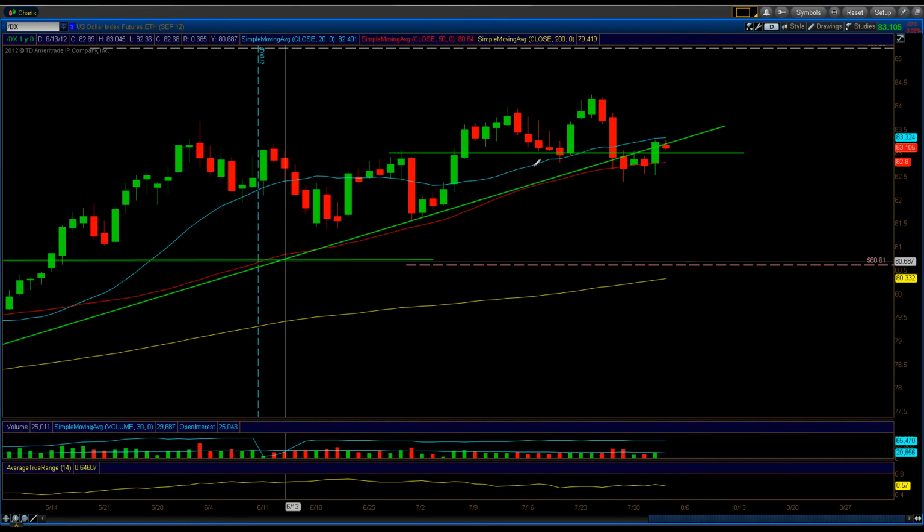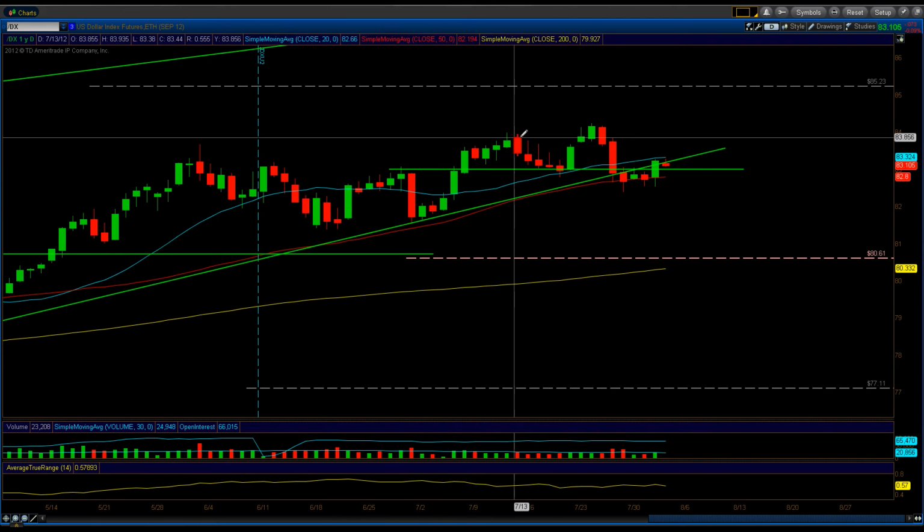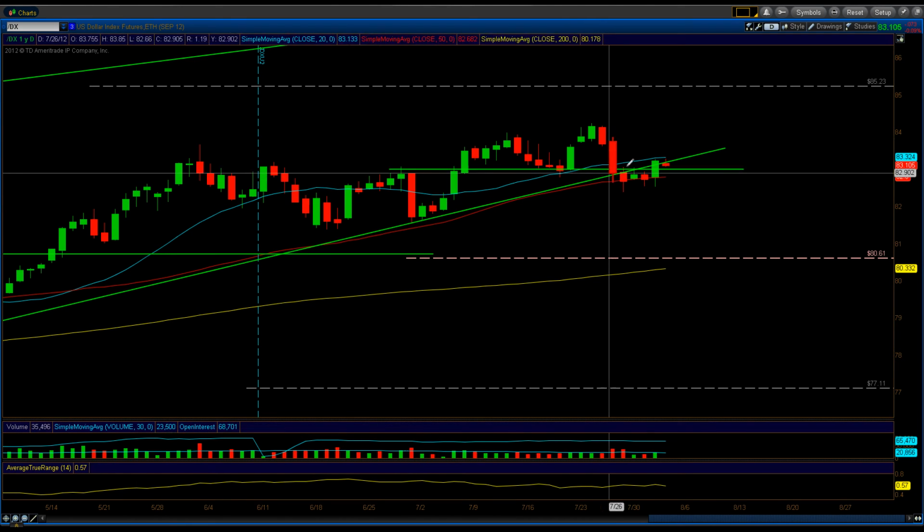Okay. All right, this is the chart of the dollar futures. All right, so we bounced off of this. Well, we didn't bounce off. This actually created the starting of this support line here. We broke through, came down, bounced off the support line here, came all the way down, and then we still are on this bottom trend line here.